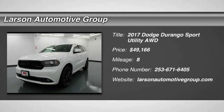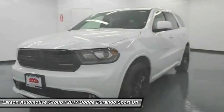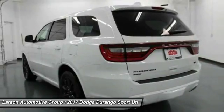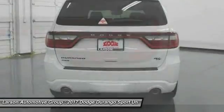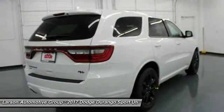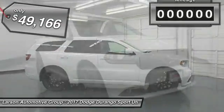We are pleased to show you the 2017 Durango. The Durango allows you and your family to travel in style and comfort while towing your camper or boat. It offers more interior room and towing capability than most midsize SUVs and has an available third row of seating. Underneath are sturdy body-on-frame mechanicals and the option for a powerful V8 engine, and it is priced below $50,000.